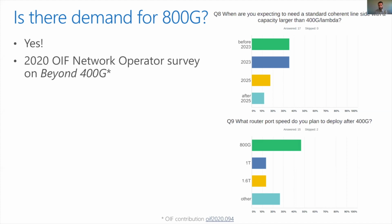The next question, what router port speed do you plan to deploy after 400 gig? And the vast majority here, almost 50%, said 800 gig. Some others said 1.1T or 1.6T. I think it's pretty unclear what the next MAC rate would look like beyond 800 gig perhaps, and then some answered other. I'm not really sure what they had in mind.